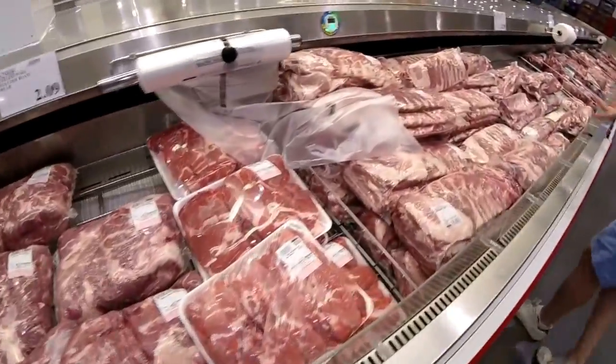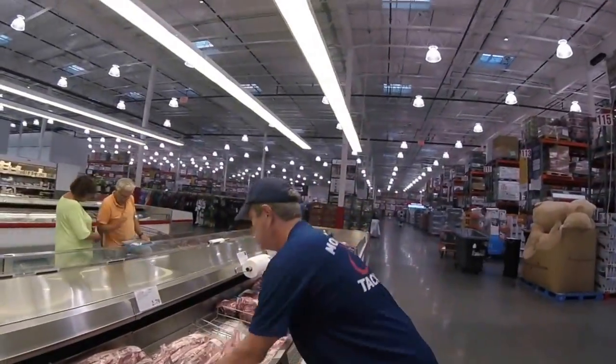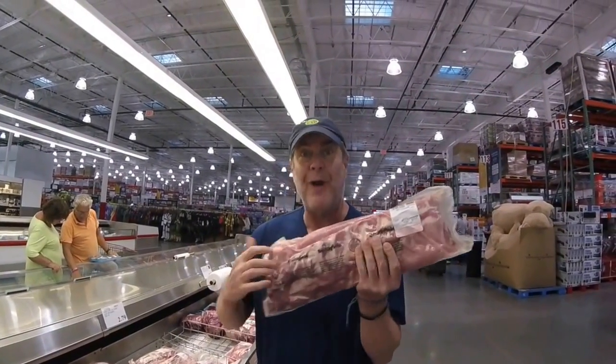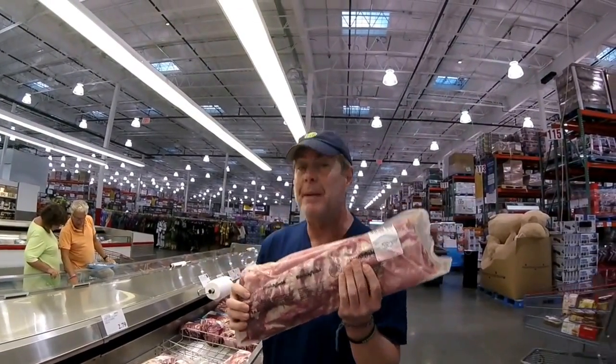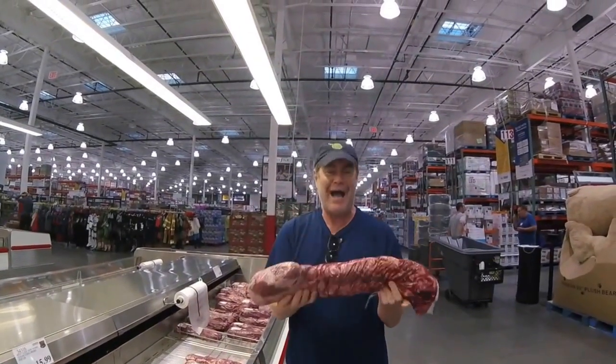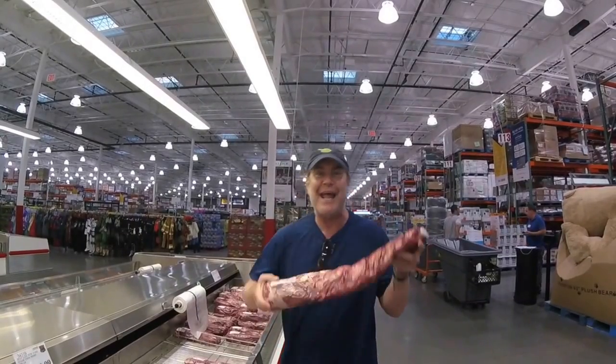But say you wanna just make baby back ribs, then you just buy 3 things of baby back ribs. 3 racks, probably feed a dozen people easily, maybe 50. Filet mignon for a crowd. It's the entire filet mignon.